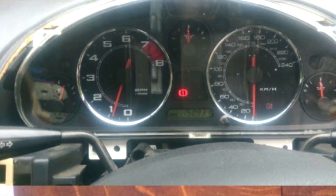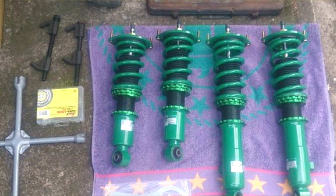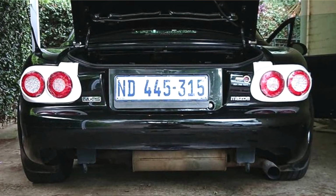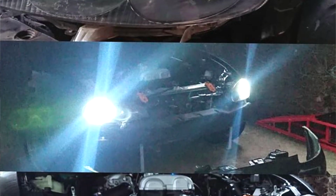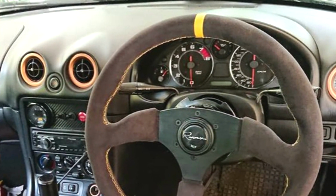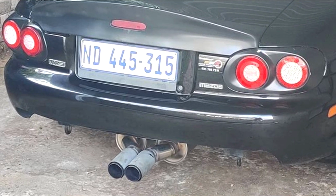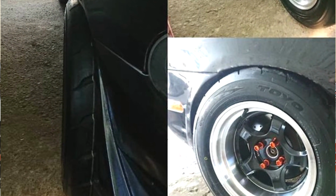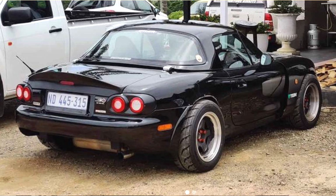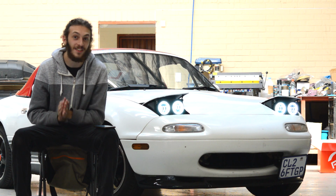He's got a gauge cluster update, coilovers, a crazy front bumper, hood vents, new tail lights, custom headlights, racing seats, a racing steering wheel. I assume there's harnesses in there somewhere. Absolutely ridiculous looking exhaust setup, semi-slicks on some snazzy rims, a boot lip, and what looks like a rear bumper cut. Also, not to mention, it's turboed, so that is quite the vast list.